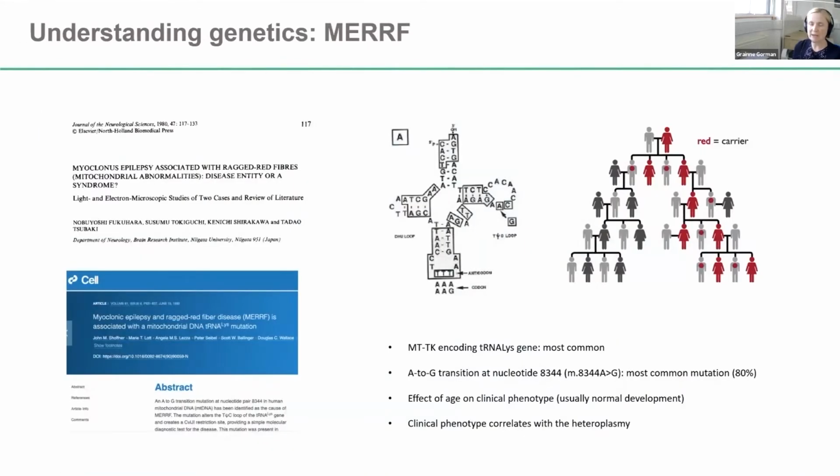So let's think about the genetics. As I said, we are all quite aware here that the first description is way back around 1980. And we know it took over the subsequent decade to identify the mutation that most commonly causes MERRF. Why that's important is because it helps us not just to give a diagnosis, but to have an idea about what the phenotype might look like, what the prognosis might look like, and hopefully also give better insight into potential targeted therapies.